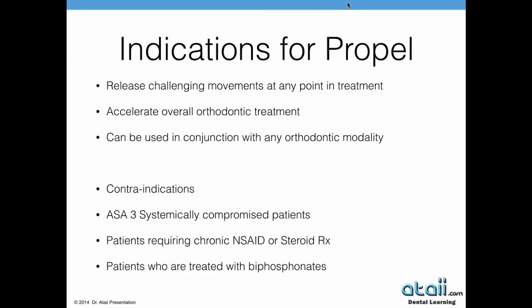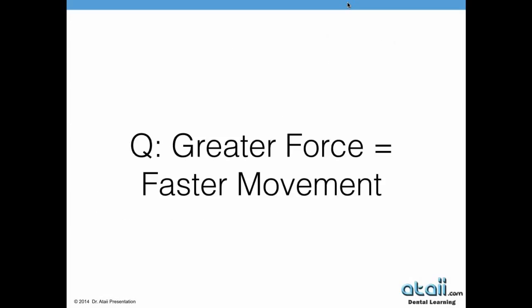Now, what are the contraindications? This you must know, that if the patient is compromised systemically, if the patient is on some sort of steroid treatment or anti-inflammatories, obviously we're going to talk a little about inflammation. We want the inflammation, the cytokine and the osteoclast activity and the macrophages to increase. We don't want to give it an anti-inflammatory in order to reduce that inflammation. So these patients who also have been treated with bisphosphonates, or you've seen some of the Fosamax. These are some of the bone treatments that we're not quite clear on using Propel on these patients. So they're at this point contraindicated. So typically, if a patient's on some sort of steroid treatment or anti-inflammatory, you definitely want to not consider Propel for those.